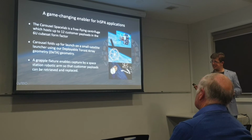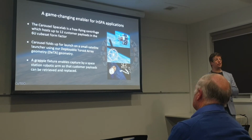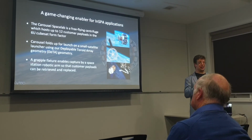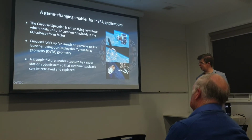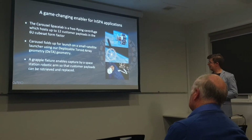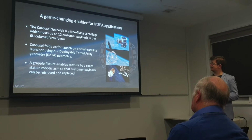So it's a free-flying centrifuge that in its current iteration hosts up to 12 customer payloads, and we're currently looking at the 6U form factor. We may modify that around, depending on whether it may actually be better to go to a smaller number of payloads with a larger volume for people to use. It folds up for launch in a small satellite launcher like a Rocket Lab Electron or similar, and it has a grapple fixture so that we can swap out the payloads at a space station.